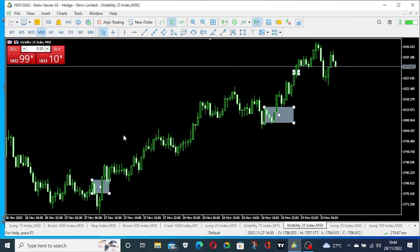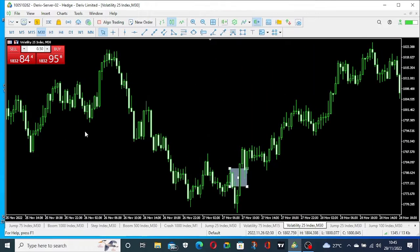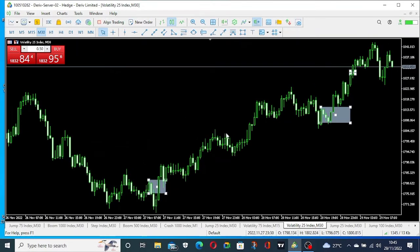Now this strategy is a very simple one. Like I said, you don't need any complicated analysis on your chart. You don't need any indicator, just a naked chart, as you can see mine here. It's also about the breakout strategy, but this is another dimension of it.